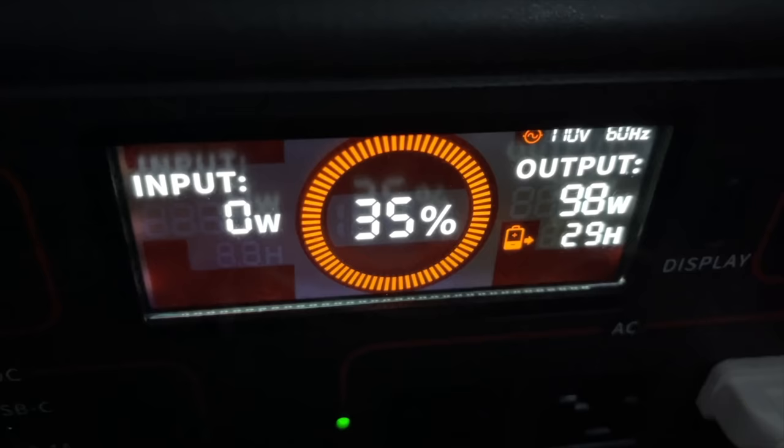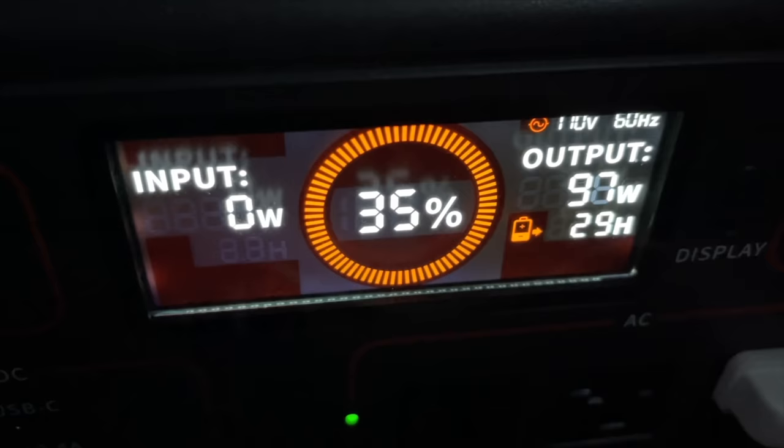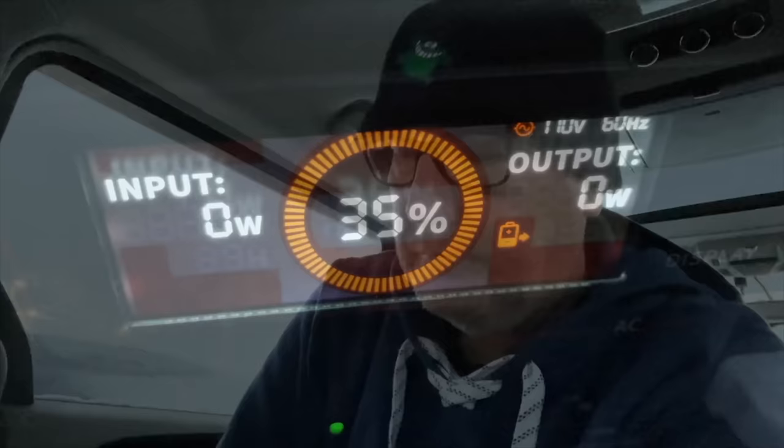Let's take a peek at our solar power generator, see how well it did. We're down to 35%. It's saying 29 hours left. That can't be right. Wow. Yeah, so the electric blanket doesn't use up a whole lot of power. I'm guessing the main problem is if we're doing a multi-day stay, we would have to plug this in somewhere or set up the solar panels. And a day like today, it would suck because there's no sun.